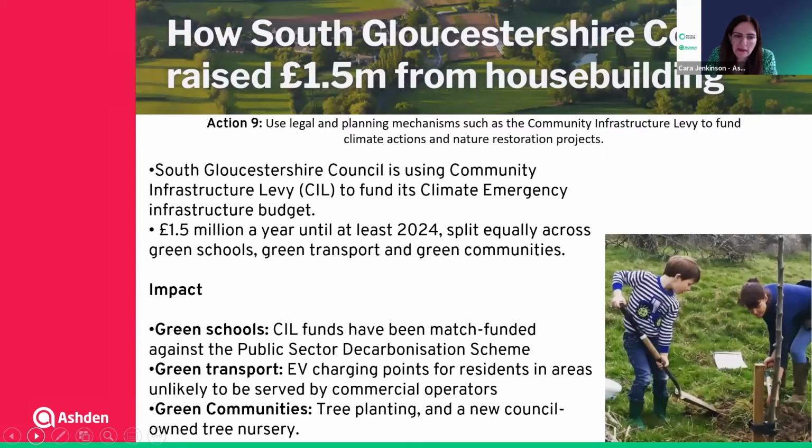So moving on to the next case study, this is looking at using community infrastructure levy to fund climate action. It's a great example of how a council can actually raise money to do more on climate action. For those of you that aren't aware, community infrastructure levy is a planning charge enforced by councils on some new housing or home expansions that raises money for infrastructure development, funding improvements like new schools, public transport and parks.